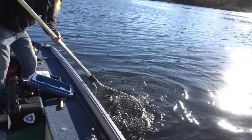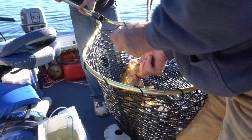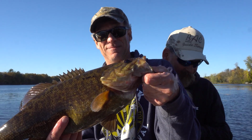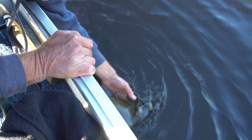Oh, I missed them. Bring them up again. Pull them right up. There we go. Nice fish, Jody. Oh yeah, that's a tank. Look at that. There's a 20. That's awful close. That's at least 4 pounds, maybe 4.5. Oh, that's a tank. Nice fish. River smallmouth. Can't beat them. Nice job, Jody.